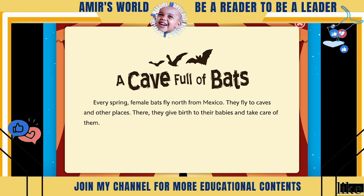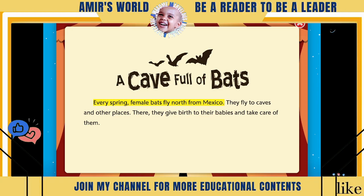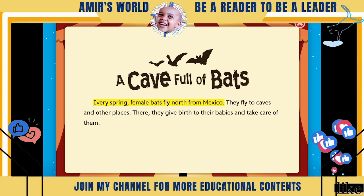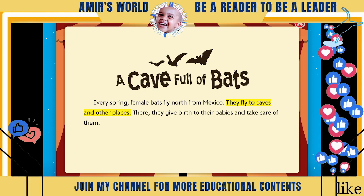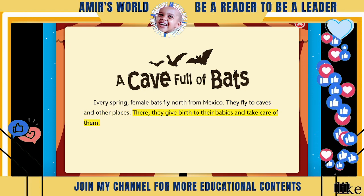A cave full of bats. Every spring, female bats fly north from Mexico. They fly to caves and other places. There, they give birth to their babies and take care of them.